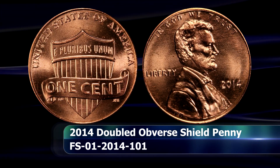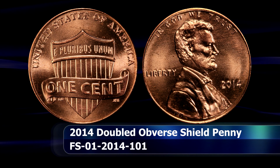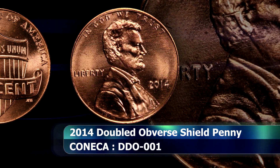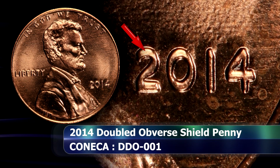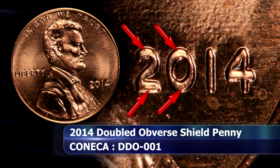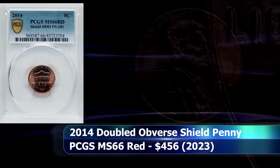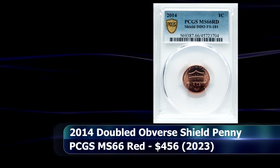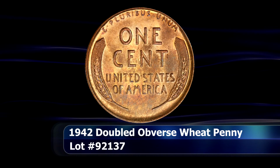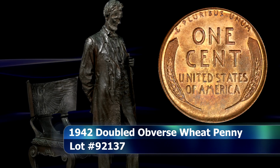But the best place to spot the doubling is definitely the date, where all of the numbers almost seem as though they were stretched out or elongated. The additional thickness can clearly be seen towards the top and the bottoms of the numbers 2, 0, and the horizontal bar of the number 4 as well. Graded by PCGS as MS66 Red, this variety was sold at auction for the amount of $556.